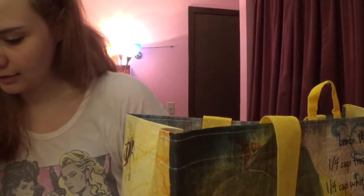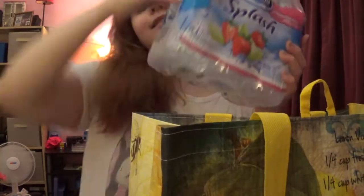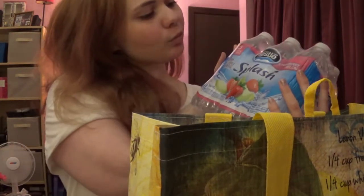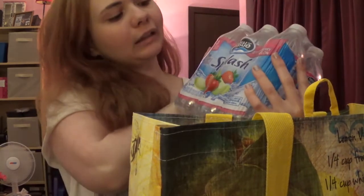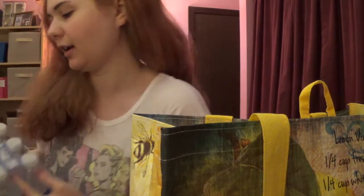And then I got some Nestle Splash, and it's strawberry melon flavored. And this was $1 for a 6-pack.